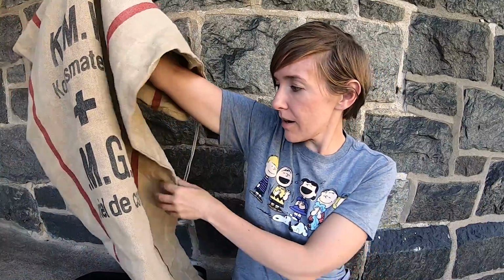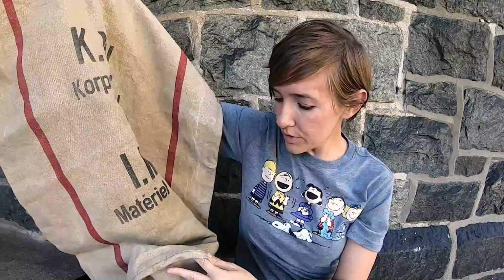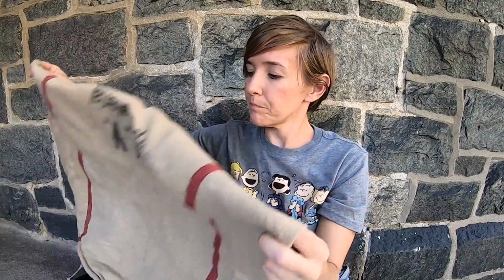But still, even if it is a reproduction, it has a really neat look to it. And if it's not a reproduction, then I think finding this at the top of a Goodwill bin was a good find, especially if it is from 1945, World War II, found at the bins.